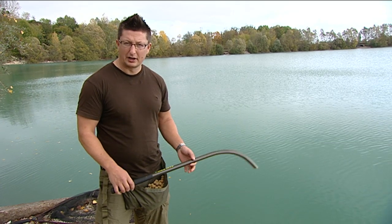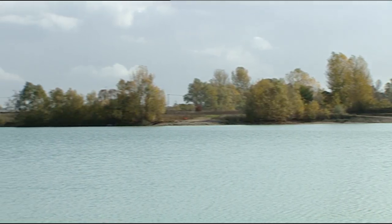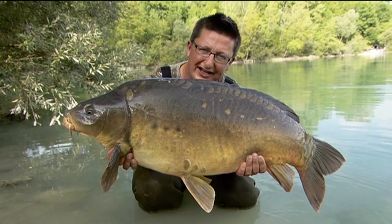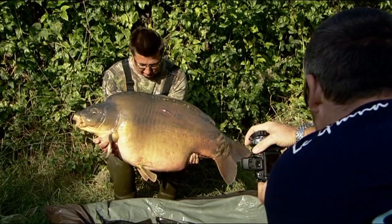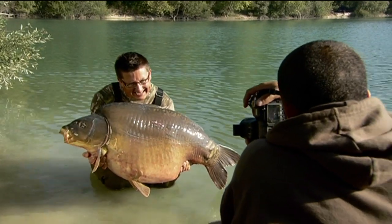I've chosen to fish a swim called Coe's Point, basically because it covers a large area of the centre of the lake. So whether it's blowing westerly, which it is now, or easterly, I've still got some wind pushing through the swim. I fished this swim back in September for a different project that we were doing and caught extremely well out of it. I followed Ian McMillan into the swim, who'd done brilliantly the week before, and I managed to snare a couple of the real big uns out of here as well. So it's got loads of scope in this swim.